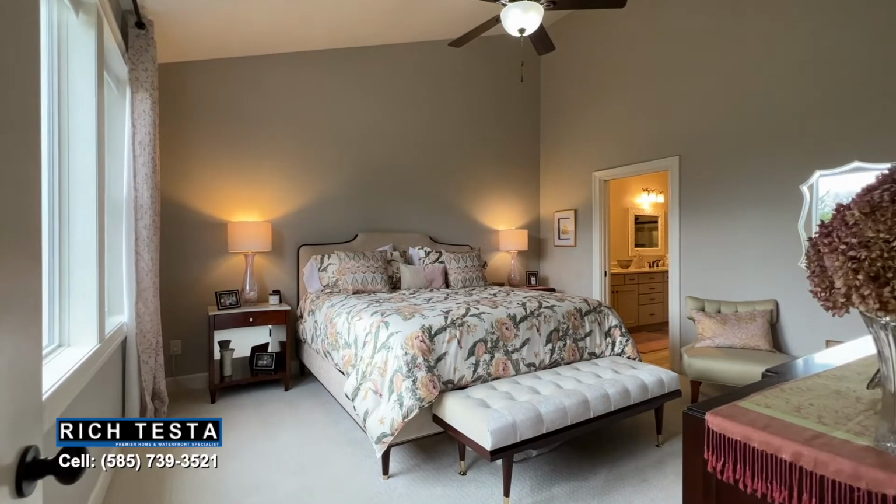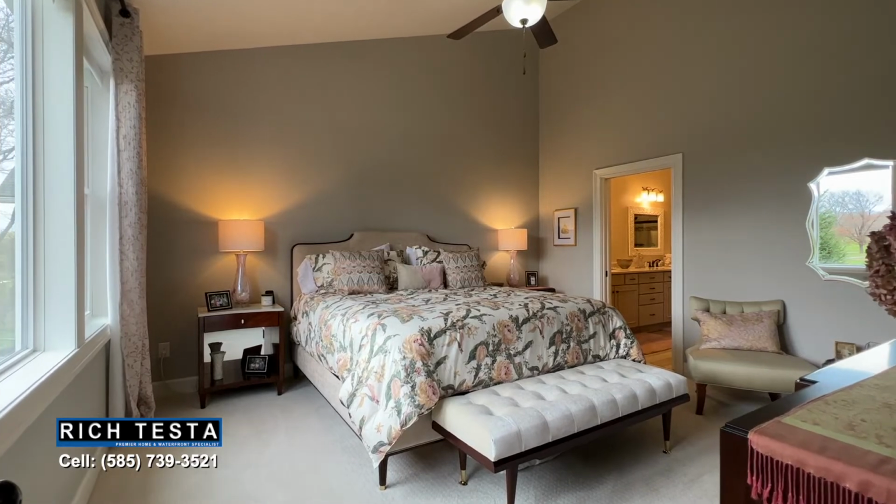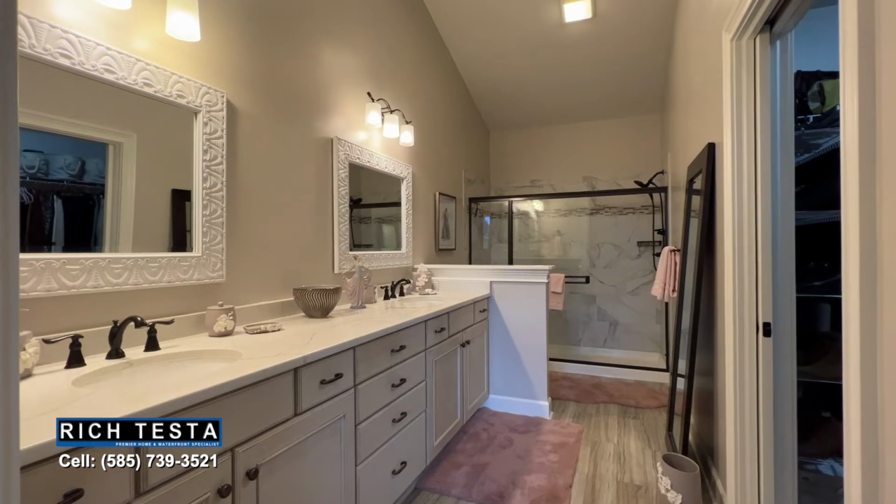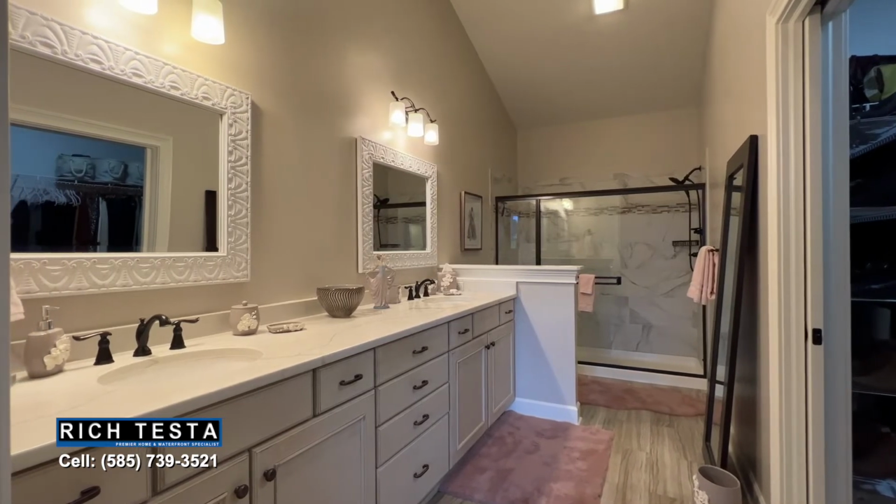Relax and pamper yourself in this vaulted ceiling owner's suite with golf course views, a walk-in closet, and gorgeous bathroom with a double vanity and tile shower.